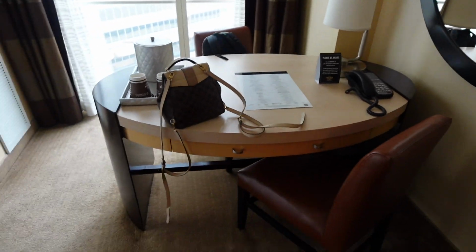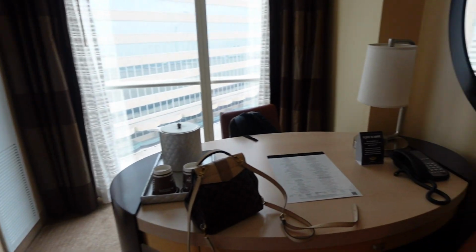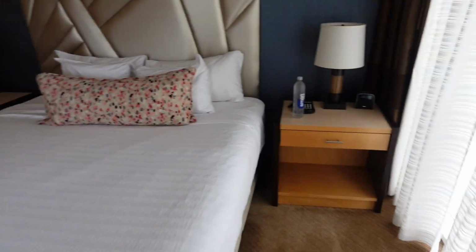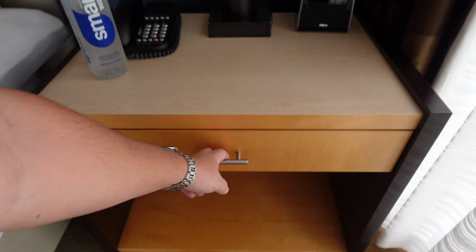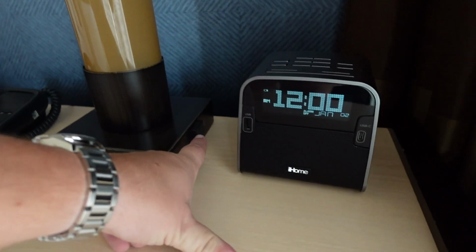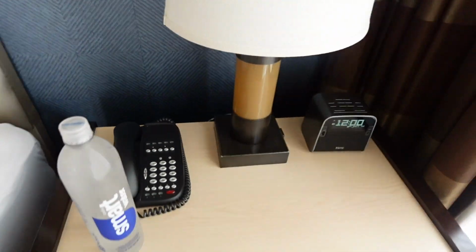Here's your desk. You got your coffee cups, your ice bucket. So you got 2 plugs right there. Let's see how many plugs they got. You got a lamp right there. And then this is your king size bed. Nice king size bed. 2 nightstands. Let's see here. Drawer. Looks like you got the alarm clock. 2 plugs right there. Plug on the side. No outlets in the back. So you got the plug over there.